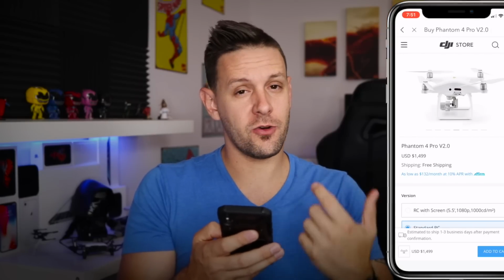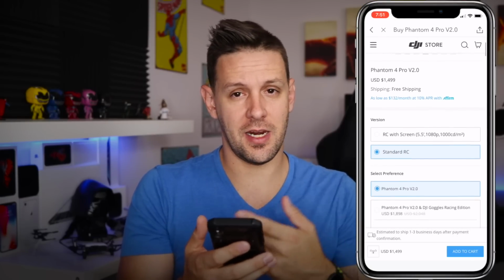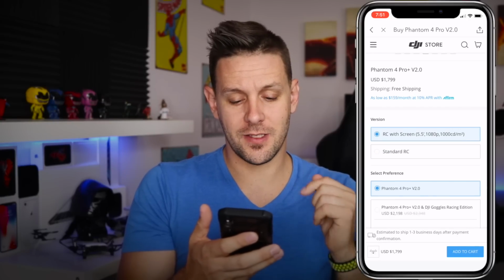DJI has announced a successor, version 2.0, Phantom 4 recycle version, I don't know. It's a $1,400, $1,500 drone for the base version. If you choose to go with the RC screen with the 1000 nit 1080p brightness, you are looking at $1,799, but guess what? There's more. It gets better. You get free shipping. I'm kidding. I'm totally kidding. I'm sure you'll pay for the shipping somewhere in the cost.